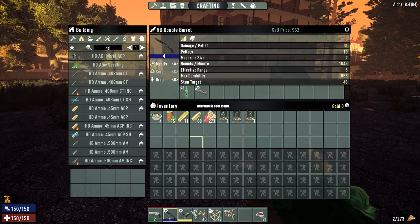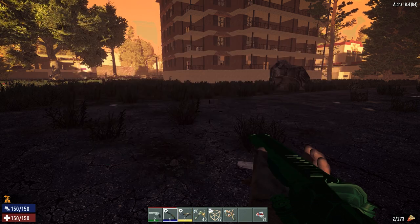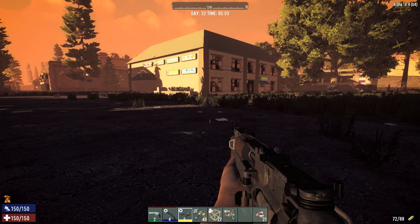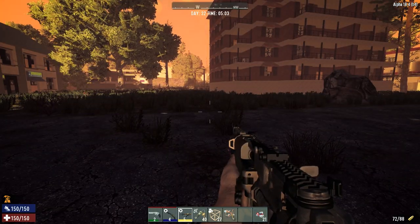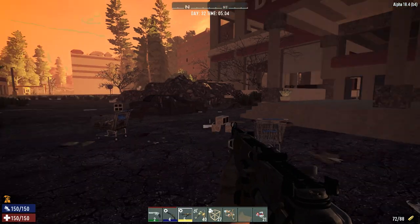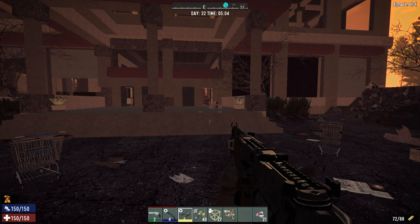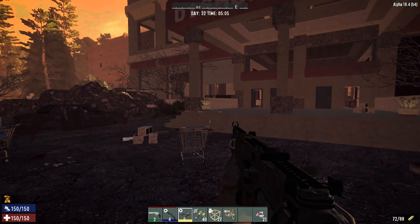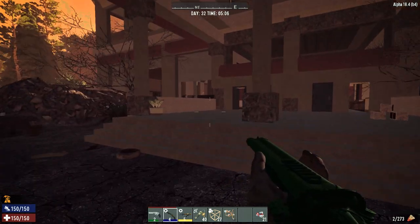this is what we're going to be using for the most part, and I put together an HK hybrid and some .45 ACP rounds. I disassembled some other rounds that we have, some AP 9mm and a couple of other things, and basically put together this thing. So it carries 72 rounds. It doesn't do a lot of damage, but it is good in a quick pinch. We're going to be using the shotgun for most of this.